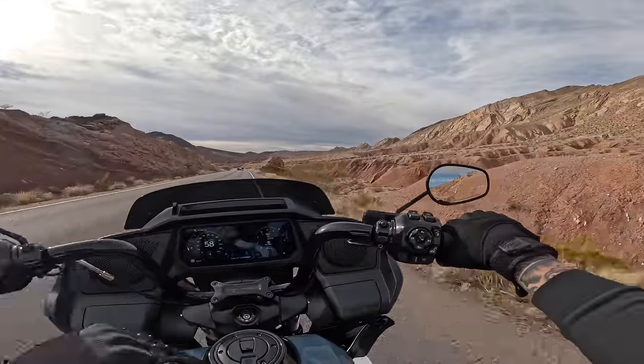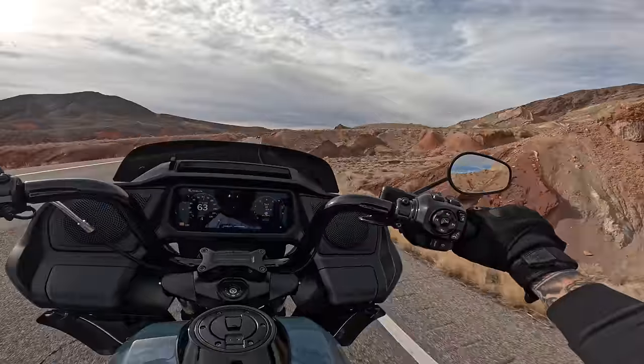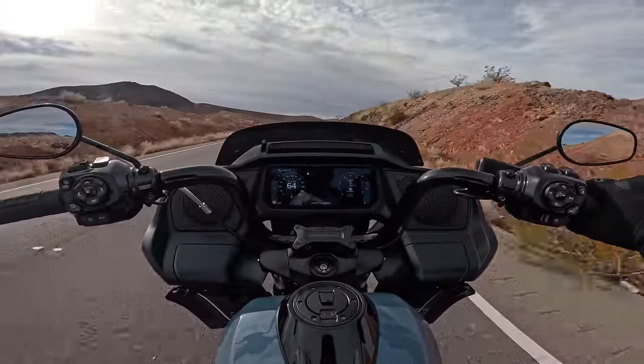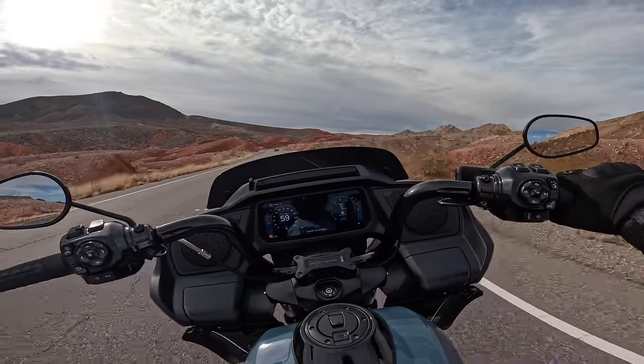Boop, boop, boop, boop. I tell you, I swear, it feels like Mars. Absolutely amazing landscape. It kind of, I don't know, kind of feels like New Mexico. Close, but not quite. In a way, different, you know?